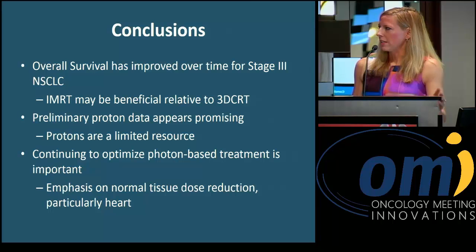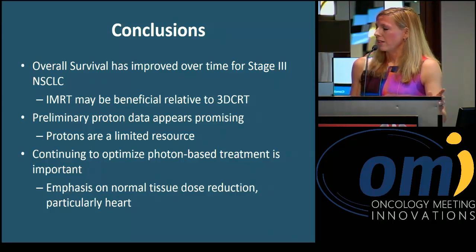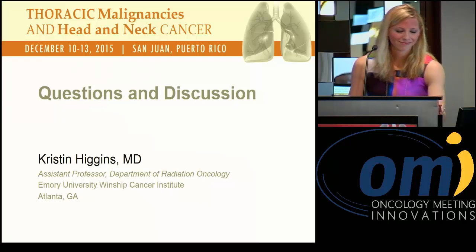So in conclusion, I think we can say that overall survival has improved over time for stage 3 non-small cell lung cancer. I think that IMRT may be beneficial relative to 3D conformal radiation. Again, we don't have randomized data to support this, but we have compelling subset analyses. The preliminary proton data does appear promising, but again, protons are a limited resource. And we need to continue to optimize our photon-based radiation treatment, again, with an emphasis on normal tissue dose reduction, particularly the heart. Thank you.